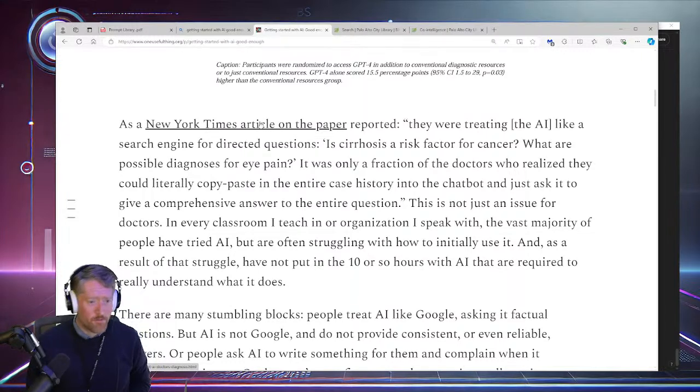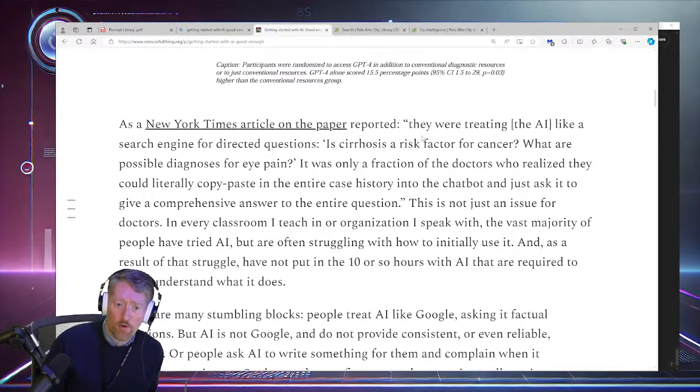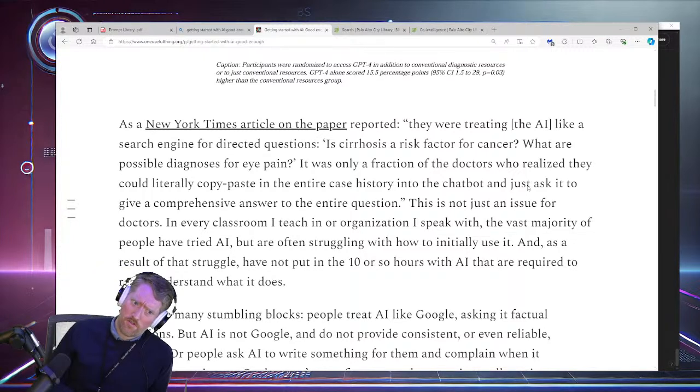Okay. As the New York Times article on the paper reported, they were treating the AI like a search engine for directed questions. Is cirrhosis a risk factor for cancer? What are the possible diagnoses for eye pain?